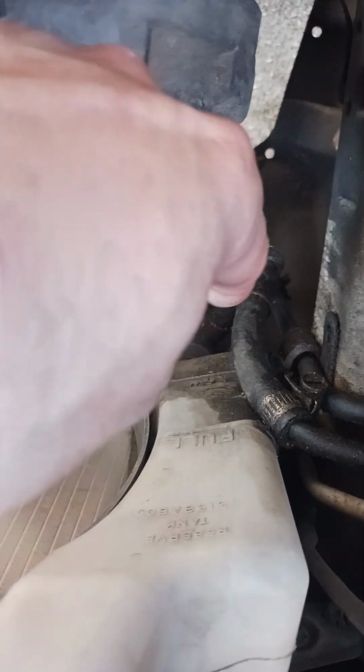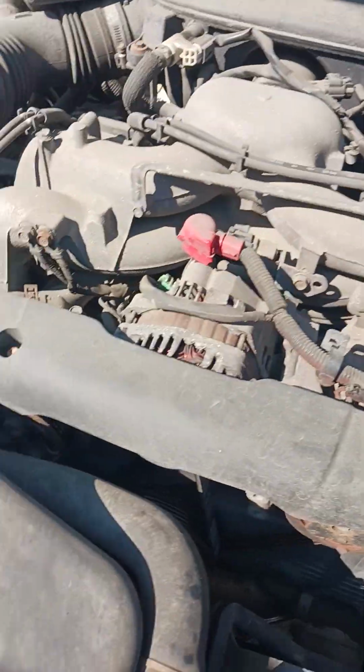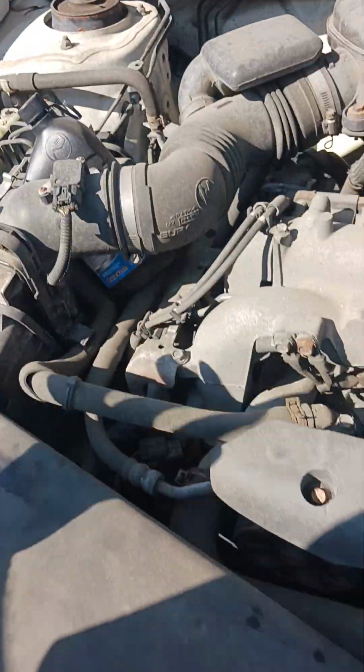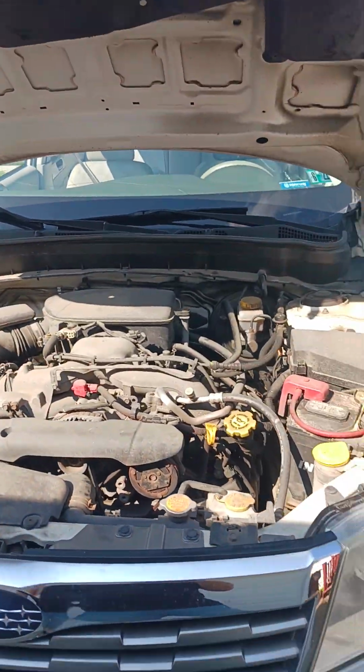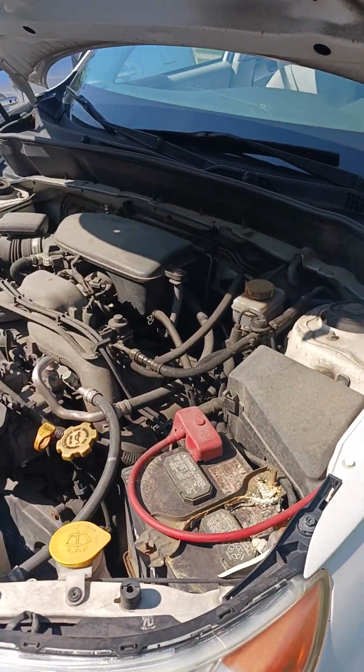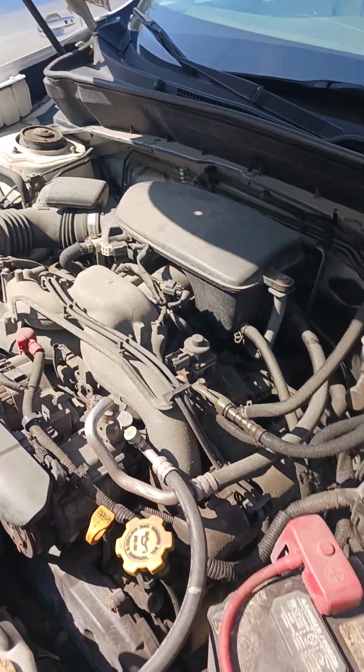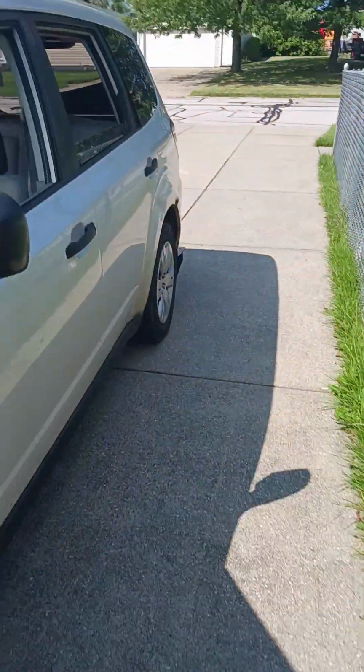Note a little seepage in the transmission cooler lines. Transmission fluid's full. Engine oil's about a half quart low. These engines do burn oil. I see there's a quart right here under the hood. I did not see an oil change sticker under the hood or in the car. So just make sure the oil is up to date on the vehicle. The oil didn't look that dirty. Trying to think if there's anything else.